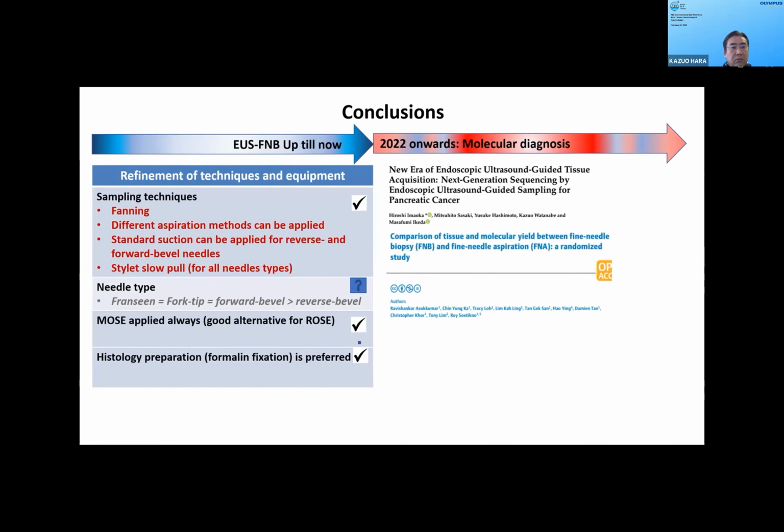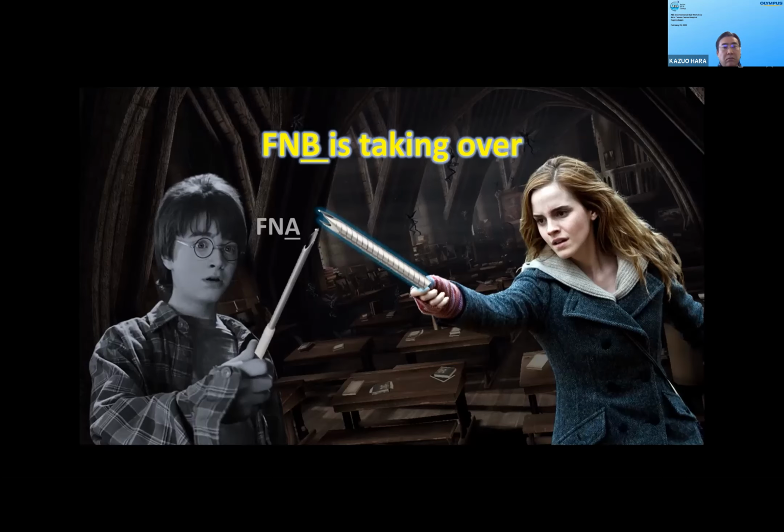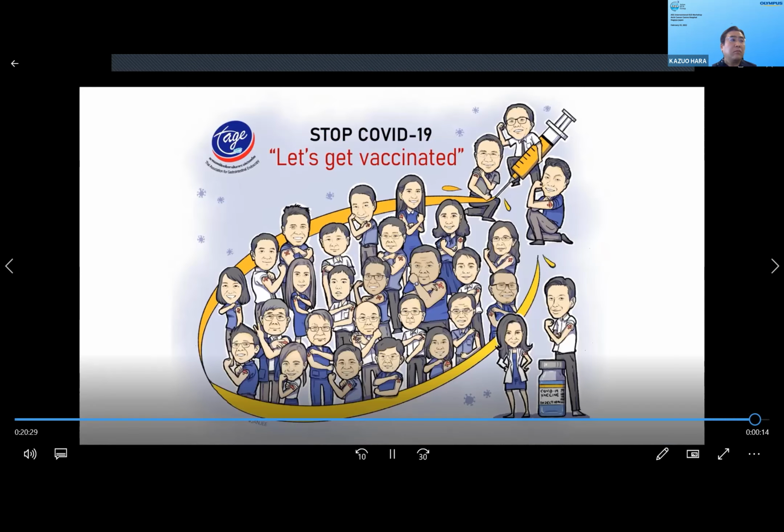From now on, what will happen? I think you're going to see more of the role of EUS-FNB in molecular diagnosis. What next for FNB? In the future, I think we will learn more about the refinement of sampling techniques for each needle type. And also, we're going to see more of the role of molecular analysis through EUS-FNB. So definitely, FNB is taking over FNA, and I hope that I can give you some glimpse of how we can utilize FNB the best using different techniques.